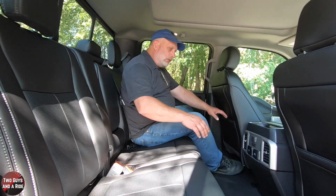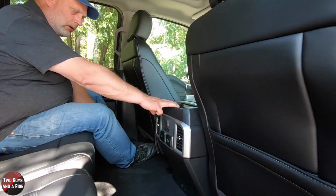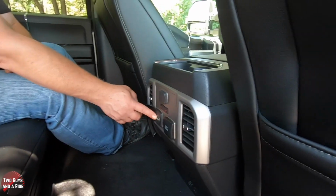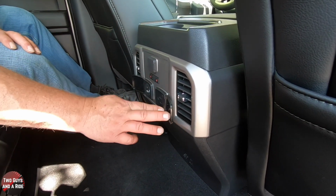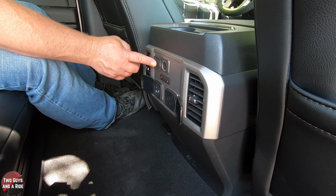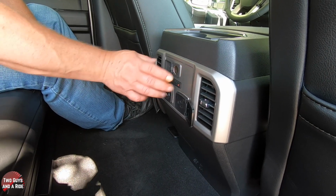You've got 2 seat back pockets on either side. You got 2 cup holders up here. Of course, your vent controls. And then down here you have a standard USB and a USB-C. And then another 110 400 watt household plug-in back here as well. And in addition to that, you have a 12 volt outlet. Both outboard seats have 2-stage heating on them.